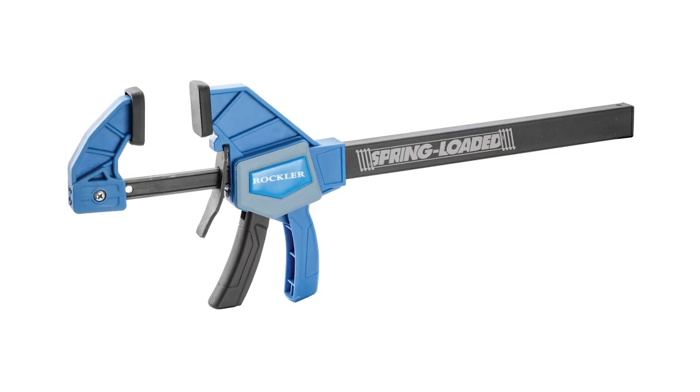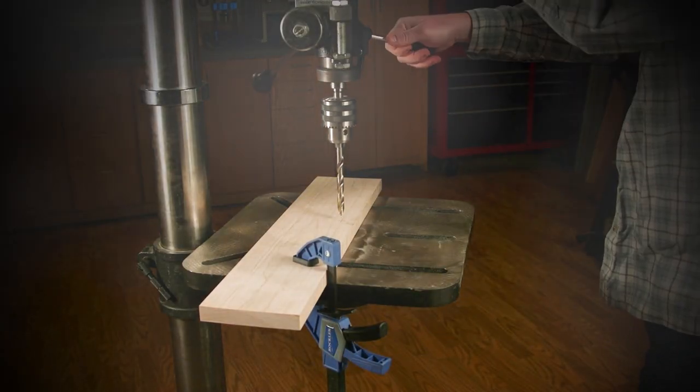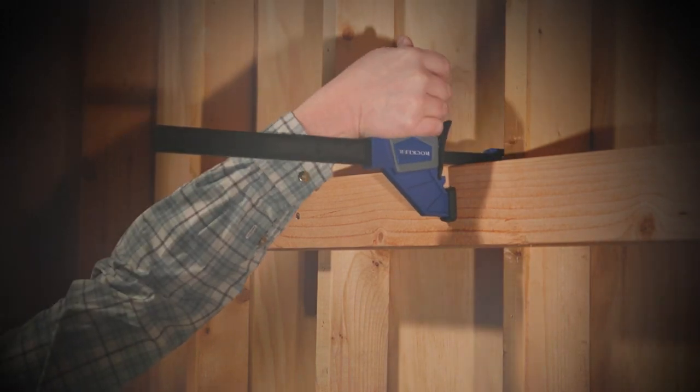And finally, Rockler spring-loaded one-handed bar clamps. One-handed action makes this clamp a winner. Just squeeze the trigger and the jaws close in an instant.